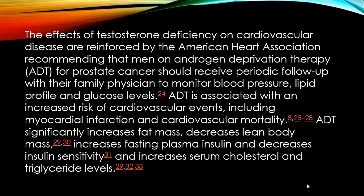And these prostate cancer specialists feel that individuals should receive testosterone, and that it will be very beneficial, and that they should just follow up monitoring blood pressure, lipid profile, and glucose levels in these men in androgen deprivation. All of those things that I had talked about earlier, the side effects of low testosterone that are very, very dangerous, are just as dangerous in a man who has had prostate cancer and is now being deprived of androgen. So androgen deprivation therapy is associated with increased risk of cardiovascular events, including myocardial infarction, cardiovascular mortality, decreased lean body mass, increased insulin levels, decreased insulin sensitivity, higher serum cholesterol and triglycerides. So the bottom line is it's not safe. And these men, even though they've had prostate cancer, should receive testosterone therapy.